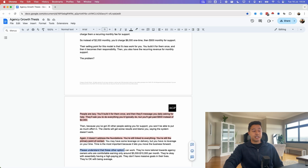So please understand though, these other options can work, right? I'm not just shooting down these options, but they're more tailored towards agency owners who are comfortable only earning around 5 to 10K a month. Genuinely. They're okay with essentially having a high paying job, these agency owners. They don't have massive goals. They're okay with being average.